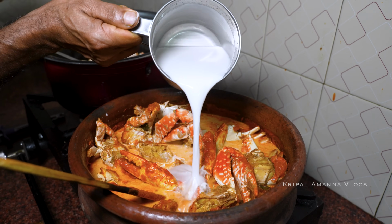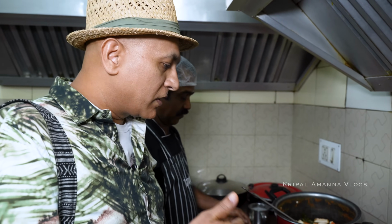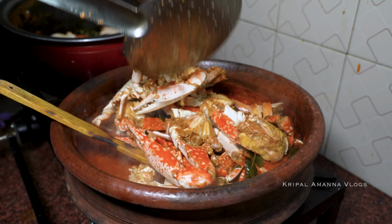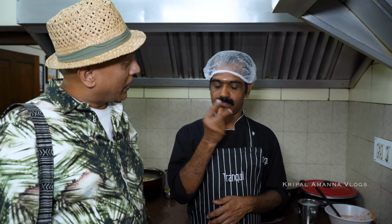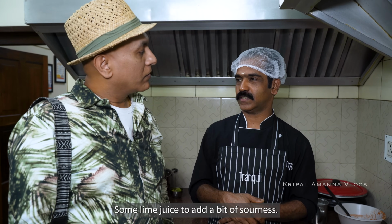So basically the crab's already been cooked earlier. It's been cooked with some turmeric, some salt, some chili powder, curry leaf. And that has gone into the masala, and then now it's being mellowed a bit with some tenga pal, the second extract of the tenga pal, the coconut milk. Then top lime juice. A little lime for full taste.